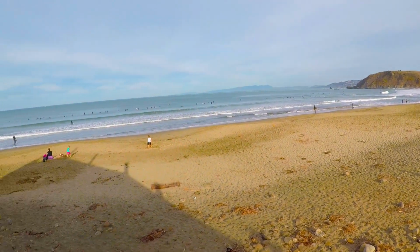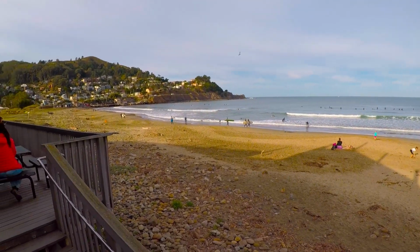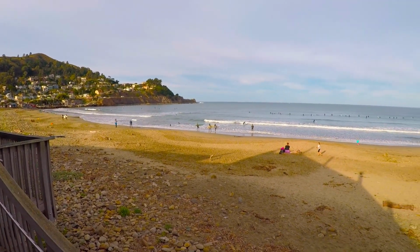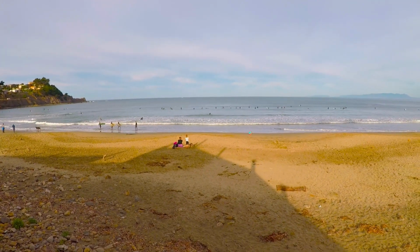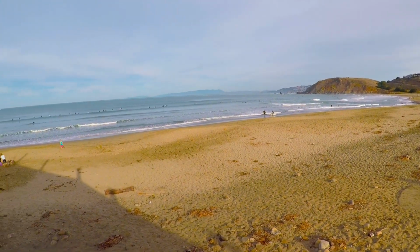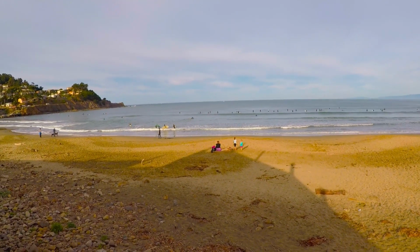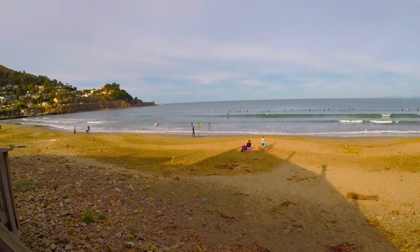Linda Mar Beach, south side by the Taco Bell. A lot of beginning surfers start out here because the waves are smooth. It's a very slow, sloping beach, so the waves don't get too rugged here. And that's why a lot of beginners come here. You can see it's kind of small waves, a lot of longboards, that kind of thing.